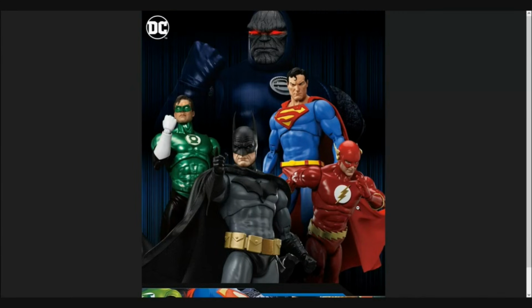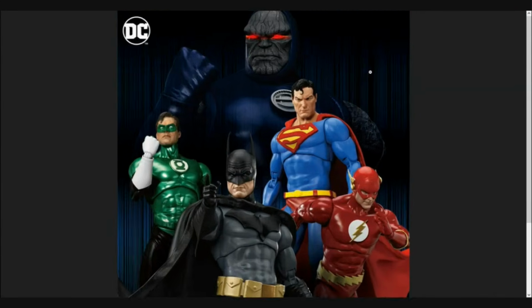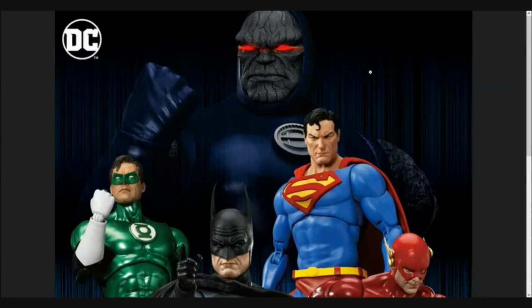And so, of course, you can see Darkseid back here. And I'm going to assume that his eyes do light up because they're not messing around with it. You can see the cape is not attached. So I really wonder if this silver disc D does come off, so we get that full-on classic look.